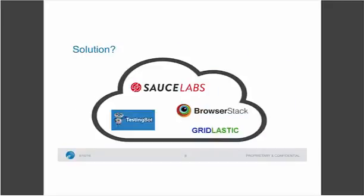So let's talk about the solution to this problem. Here in the image, you can see there are a lot of solution providers you can choose for leveraging cloud services: Soft Labs, BrowserStack, CrossBrowserTesting, and Gridlastic. I personally use Soft Labs because it is really good in terms of support, and I really like the way the documentation works. It was really fast and easy for me to implement using the documentation. I didn't have a hard time, but there are other solution providers out there in the market for the same solution.